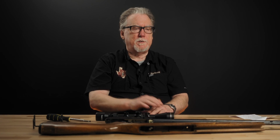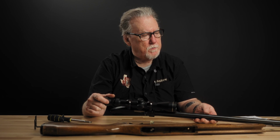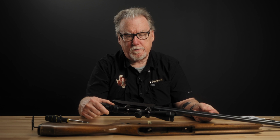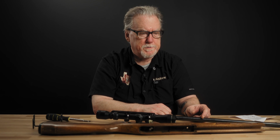And then condition. This is typical condition for a gun from 1976, maybe a little bit better condition as far as metal finish goes. We don't really see a ton of active rust on here, and that's always a good sign. It's been relatively well taken care of. You do see some scars and scratches here, and you can see that really light colored birch wood showing through that walnut stain. So that's typical finish.